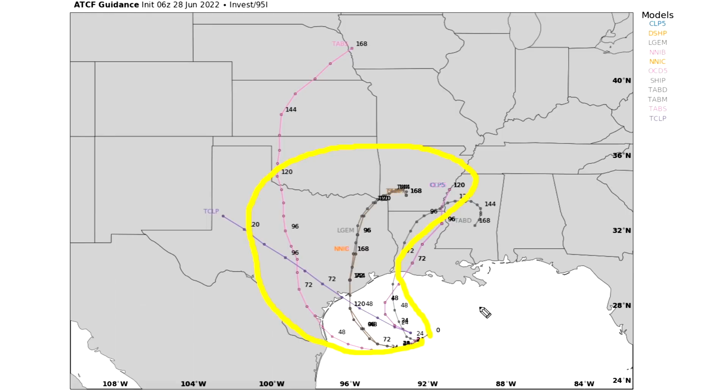We don't expect this one to really be a strong system to worry about. It's mostly going to be rain and some wind implications, but not really major impacts by any means with this one. It's more of a disturbance. It's going to bring a lot of storminess with it, is our expectations at this point.